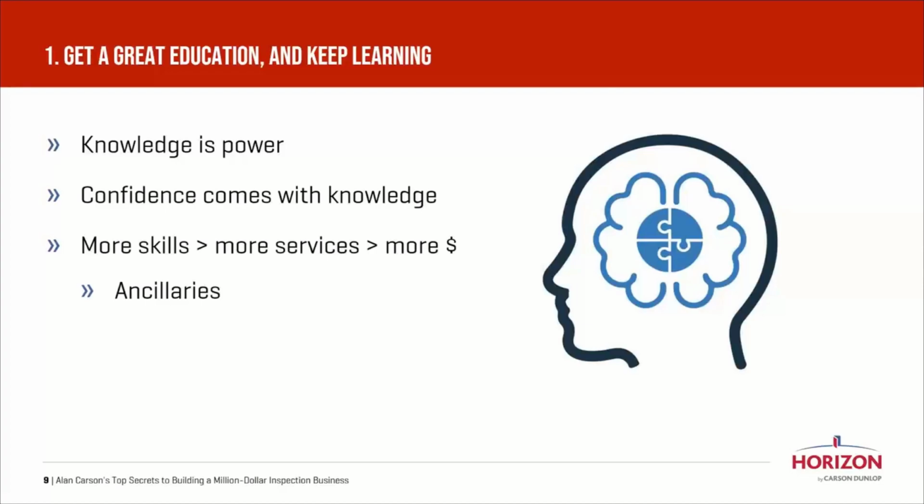But I am going to tell you that one of the secrets to success, again, whether you're looking to be small or big, is that a great education is a great way to start. It helps perform a better inspection, but it goes well beyond that. It helps when you have the confidence of knowing what you're doing and what you're talking about. It gives you the ability to present differently, to come across differently, to be quietly assured when you're doing inspections. So there is a change in your mental state and a change in your presentation.